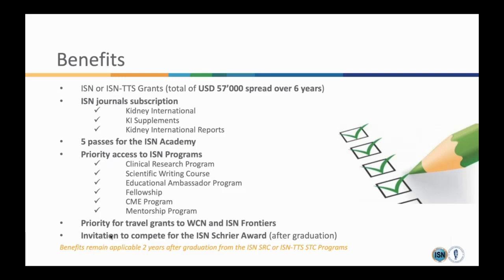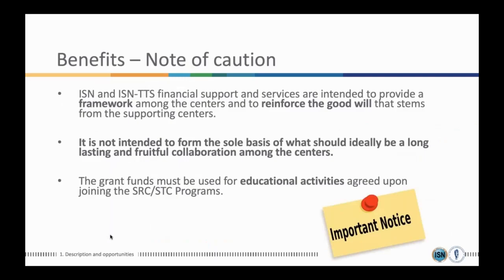There's also priority for travel grants to World Congress and ISN Frontiers, so both of those ISN meetings. And of course, the World Congress now is an annual event, with the next one being in Abu Dhabi in March 2020. At the graduation end of the program, the better pairings are eligible to compete for the ISN Schreier Award, which is an award in the name of Robert Schreier, a prominent member of the ISN in the past, to the best graduating partnership.